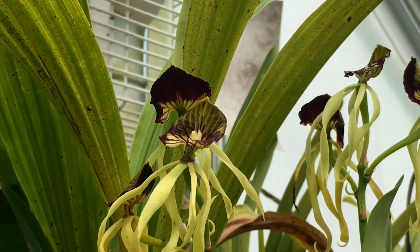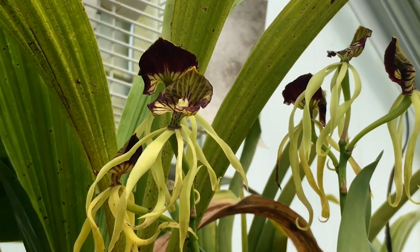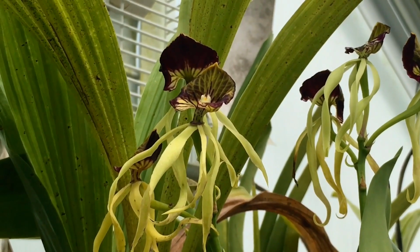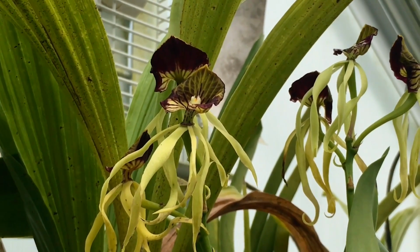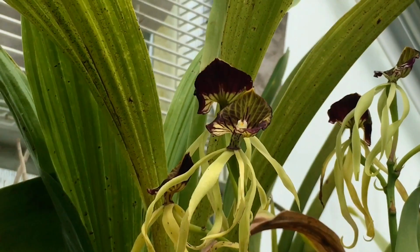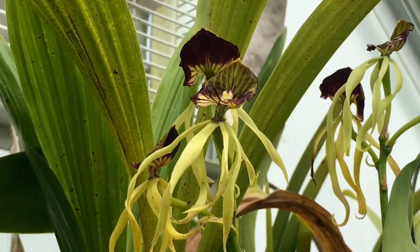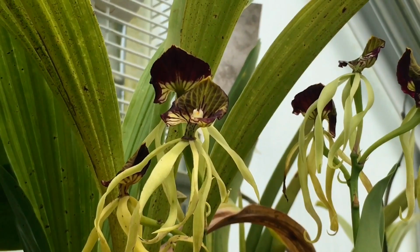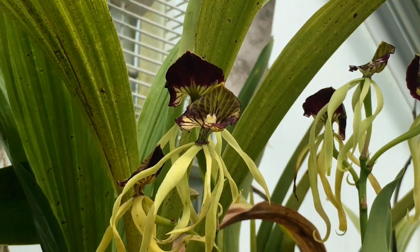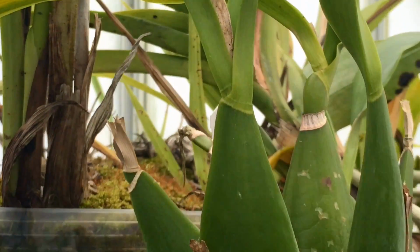That is now Prosthechea cochleata, formerly Encyclia cochleata, and before that Epidendrum cochleatum. The taxonomists like to move things around a little bit. This is known as the cockleshell or squid orchid. Exactly. That's what I call it. Cockleshell, this is my cockleshell orchid. Really nice plants. Once they get going, you can have them flowering on an inflorescence for over a year, so they will be in flower almost continually, which is really nice.